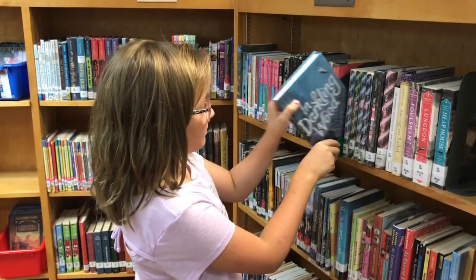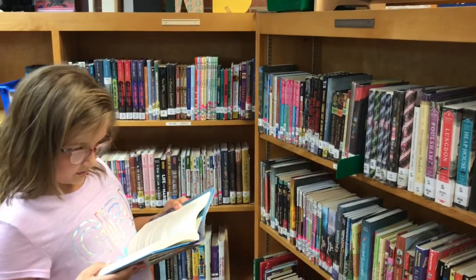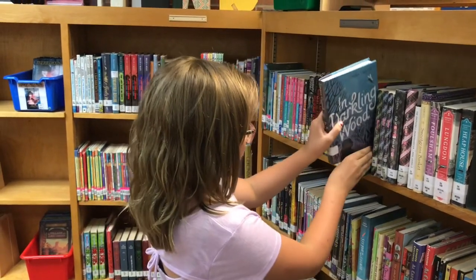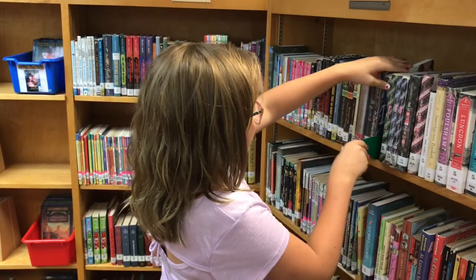Take the book off of the shelf. Look at the book and decide if you would like to check it out. If you don't want it, put it back on the shelf where your shelf marker is. Notice Nova fixing the books around her book to make sure that the shelf looks nice and neat.